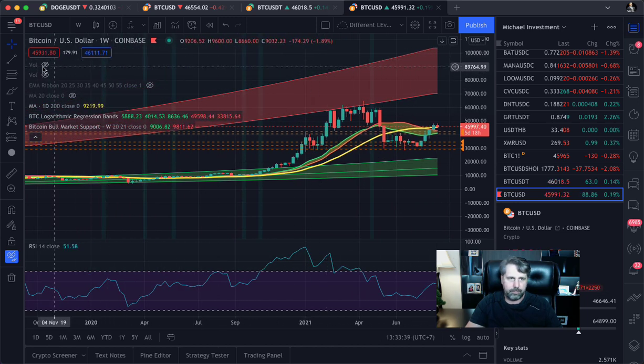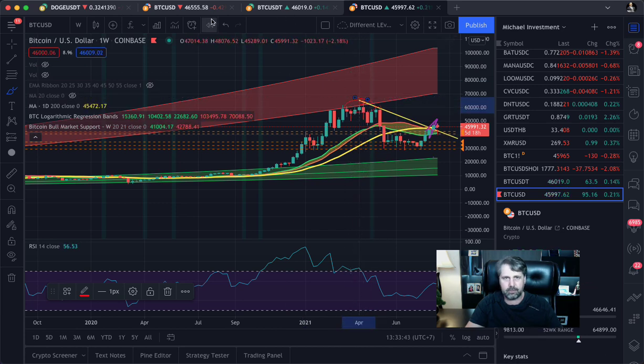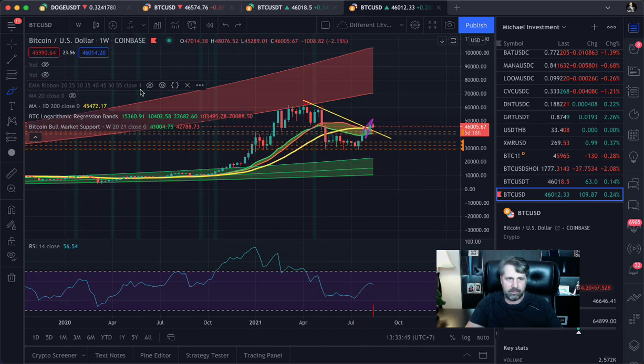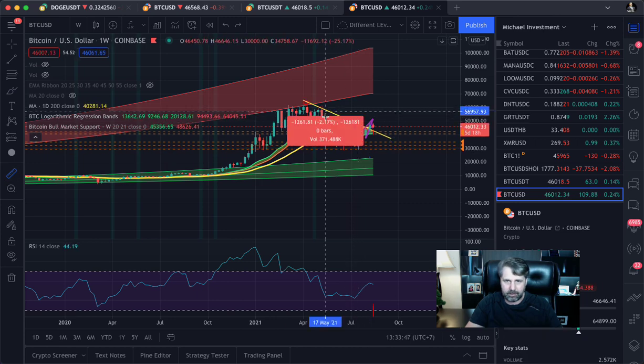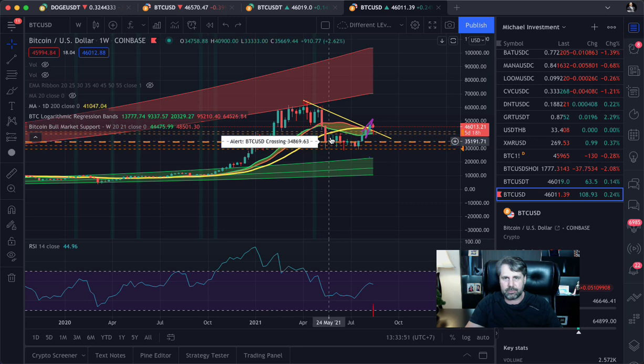If you remember, I had predicted that this was the local top with the PI cycle. Not many people knew that, so a lot of people lost money, more than 50%. And I didn't. I sold there. And then I traded the bottom.